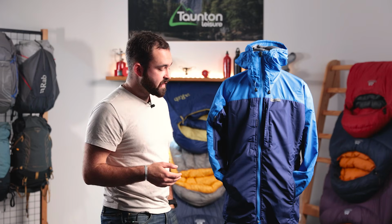Another thing to note about Paramo is the fit is relatively roomy. It's quite a baggy fit, and it also comes down a little bit longer, especially at the back. So if you like a longer coat, you like something that covers your back, the lower back, a bit better, then this would be a really good option for you.